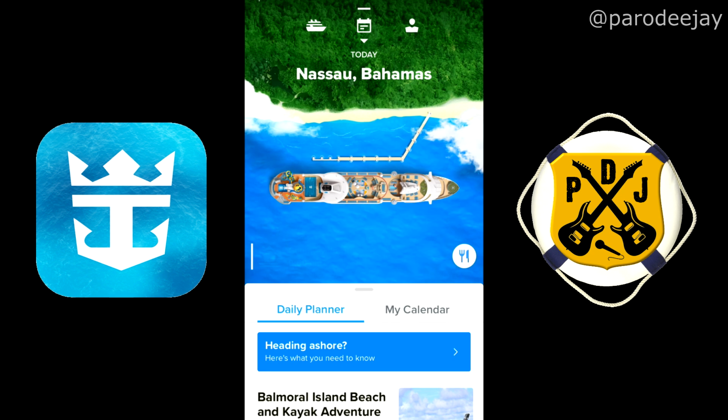So starting off, we'll just get a peek at the main screen of the app itself. You can see it's got things like where your next port is going to be, the temperature outside, where you are, obviously this was in Nassau, sunrise, sunset, what time the gangway is down, and what time the gangway is up. Lots of useful stuff.